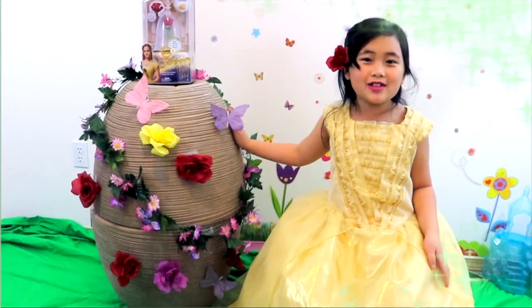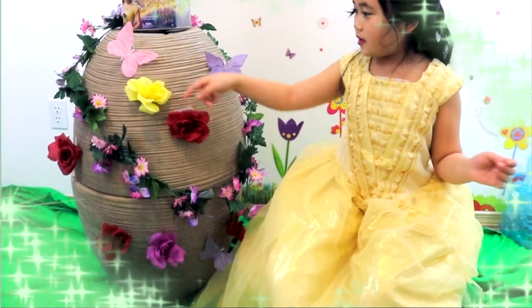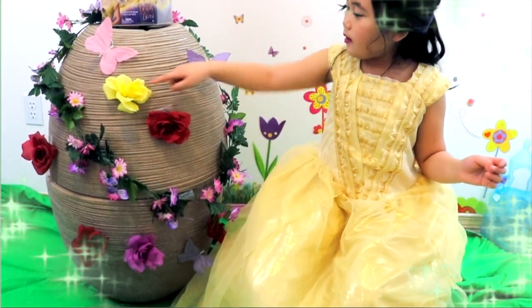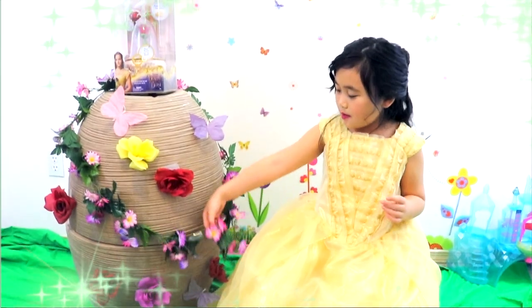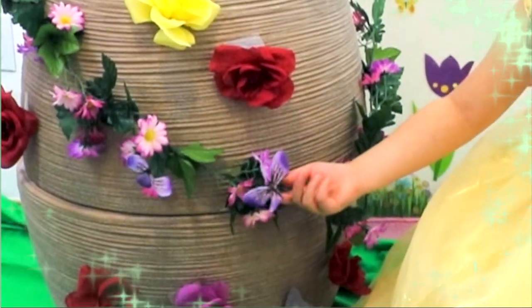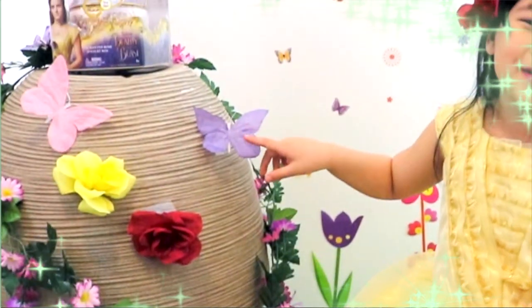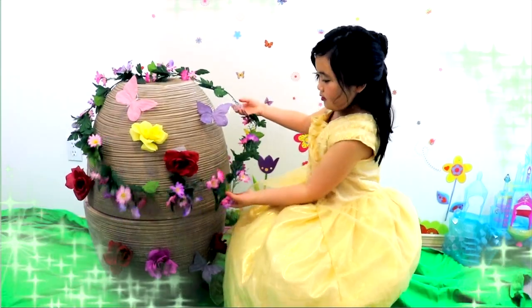This big egg is so pretty. Butterfly. There's some roses going on here. There's a red rose, a yellow rose, and a pink butterfly. And there's some vines with flowers on them, and purple butterflies. And here's a bigger purple butterfly. Let's see what's in this magical garden egg.